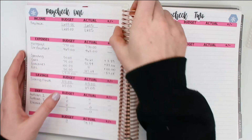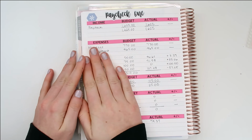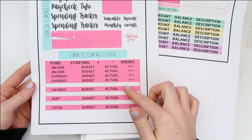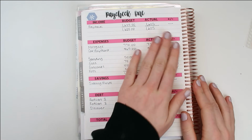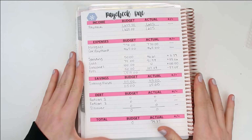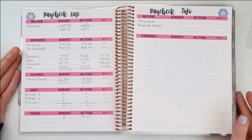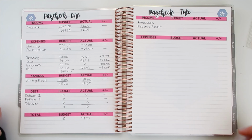You can see here there are some new stickers, and this is why I wanted to show you guys these new kits, because there are new stickers down here for the way that I've updated to do my budgets in here. So we're gonna go ahead and get into setting up my Paycheck 2 budget, and then we'll do my spending trackers and all that good stuff.